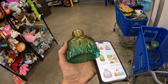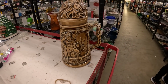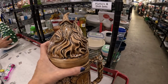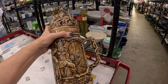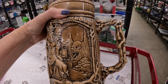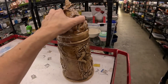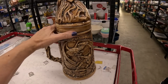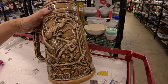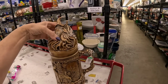So I'm definitely going to put this one back on the shelf. This is one of the items that came out on a new cart. It is a beer tankard, and it has, I don't know what's going on. We have Vikings, and we have a Skull Mountain, and then we've got this magical wizard guy with flying pterodactyls, and yeah, all the things. All the magic things, $10.